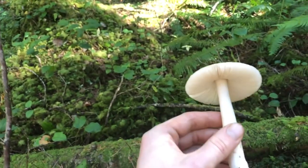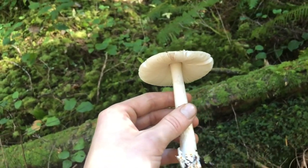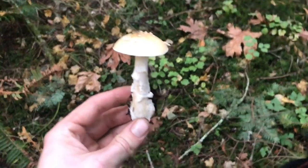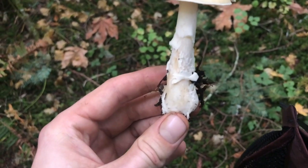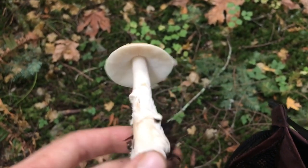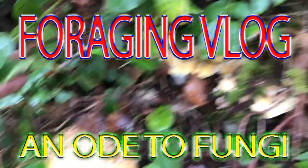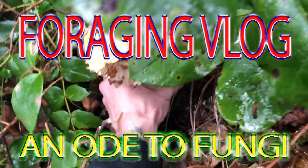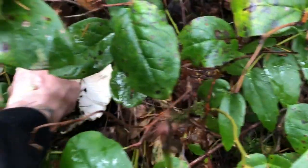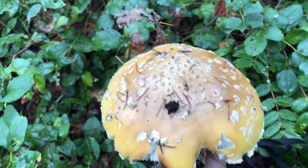Find that out, and I'm gonna bring this one home again. Maybe have someone else confirm, and then see what to do with it. Came across these Amanitas. Curious about whether they might be a cocora or just a pantherina. It's already kind of destroyed. We know it's an Amanita, but we just don't know which one.